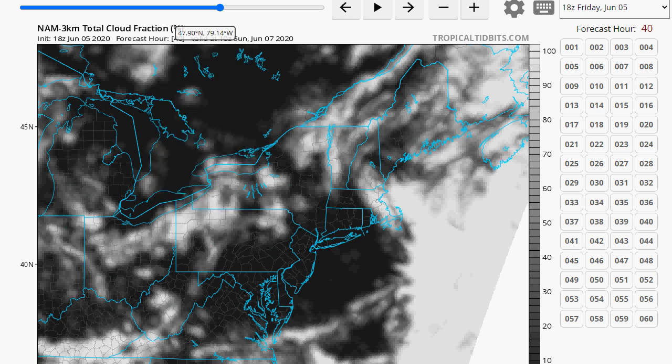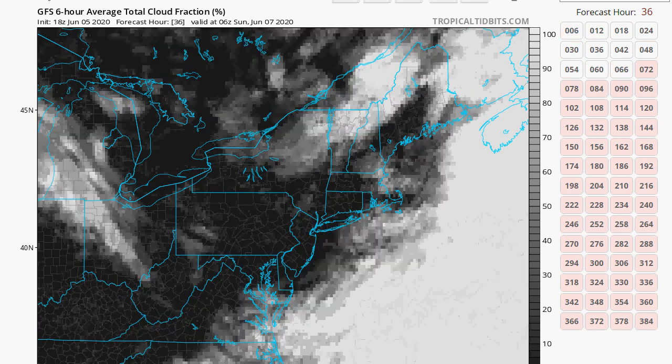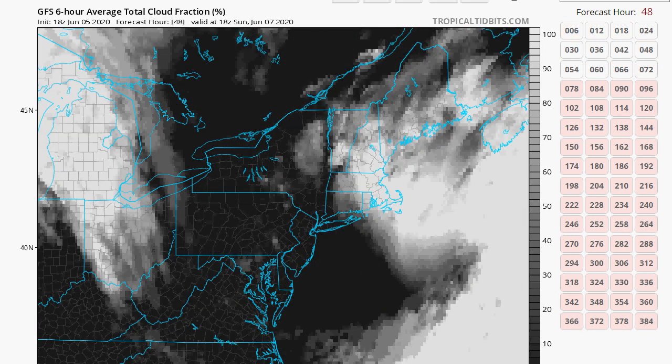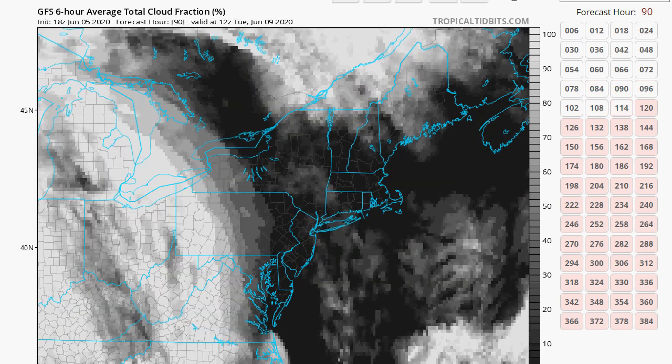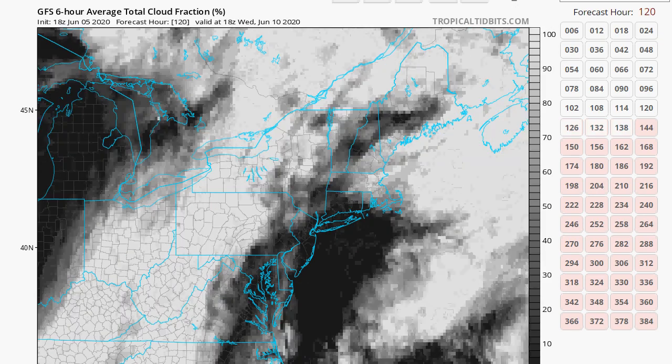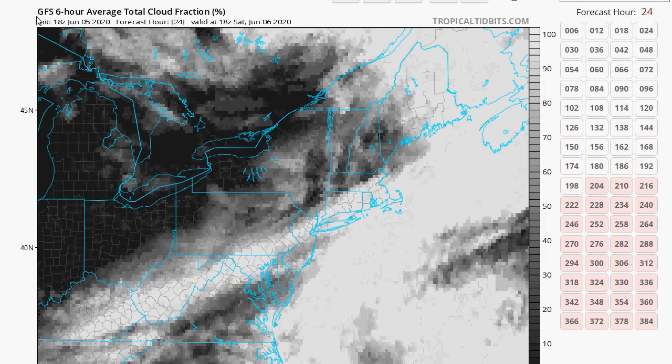So I'm going to move this to the GFS now. You can see here comes the front. Sunday, it seems like the east end gets some clouds. Maybe some clouds on Monday. Tuesday is fairly sunny. We got sunny weather. And then it looks like a pretty decent week, though, overall.